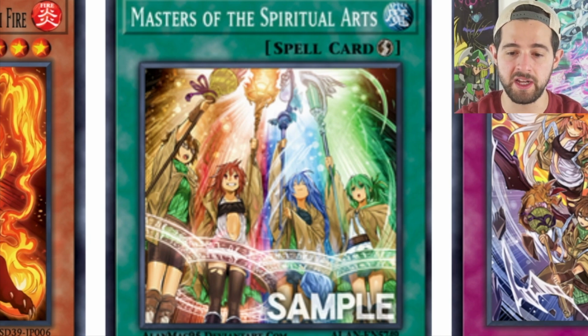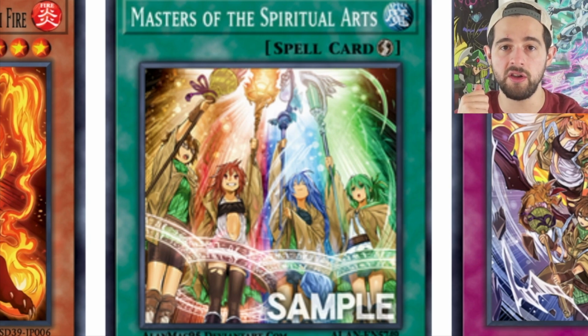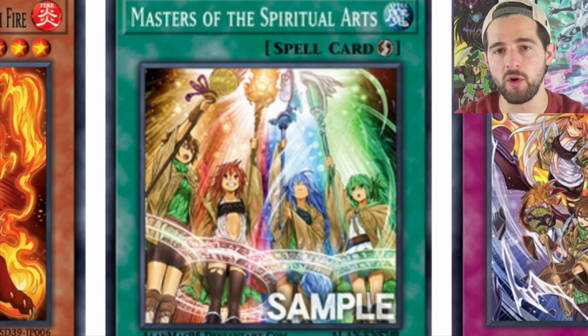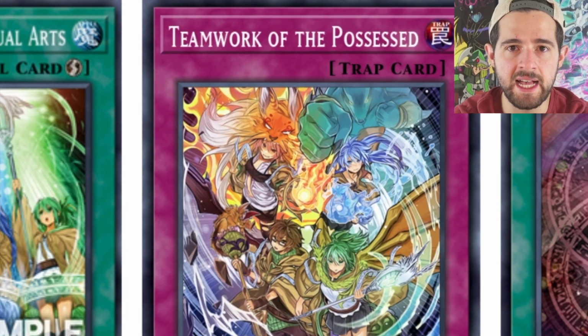It's a wash, because you activate this card, discard a card, gain a card in your hand, and gain a card onto the field. But that's a very good card, especially as a quick-play spell, and it helps you dig into your deck and force the situations that you want to happen as you're doing your combos. Teamwork of the Possessed is a good trap card.